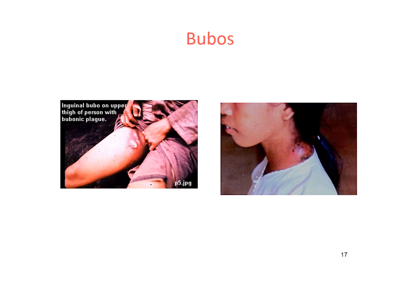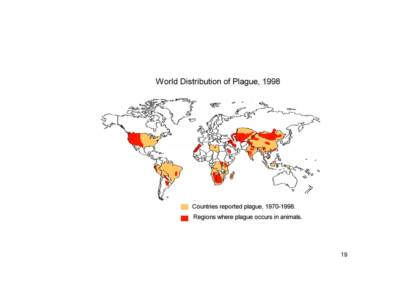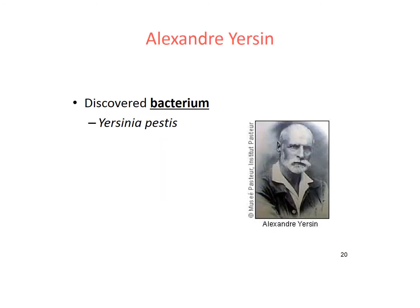Here are some buboes from the bubonic plague. Here's someone who survived the plague, and there's a lot of tissue damage that can be caused. This is an old graphic, but you can see areas where plague has been for humans. In 1970 to 1998 are the tan areas where plague has occurred, and then the red is where the plague occurs in animals. So there are certain strains of bacteria that can cause plague in the animals. And this gentleman here is the man who discovered the bacteria that caused the plague, and they named it after him, Yersinia pestis. This is the last slide in our notes.